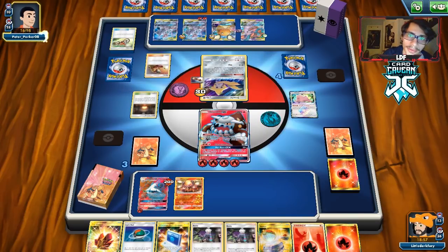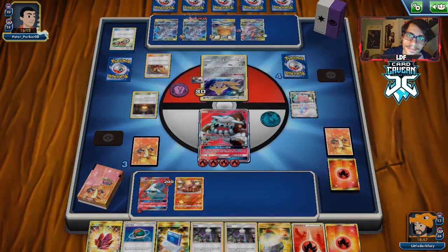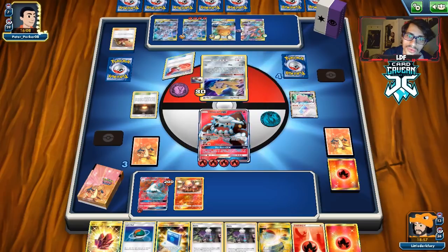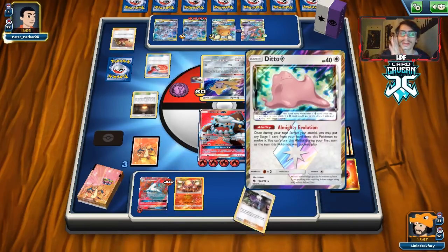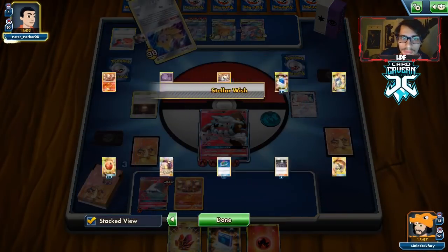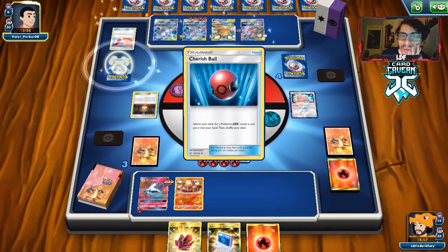Okay, there's the Welder. Yeah, he's going to Flare Strike me. There's the stamp. We're gonna get a bad hand, aren't we? Yep. And that's all she wrote.